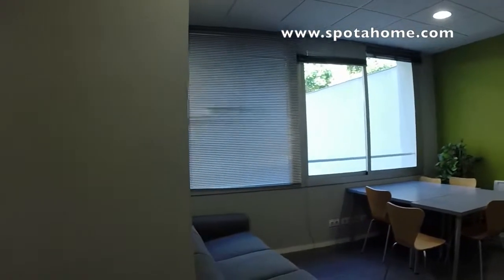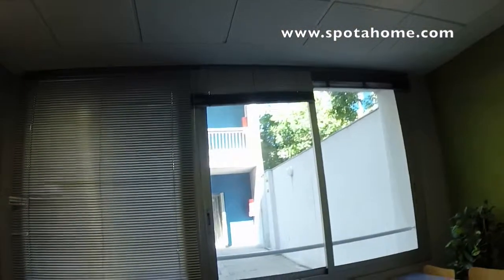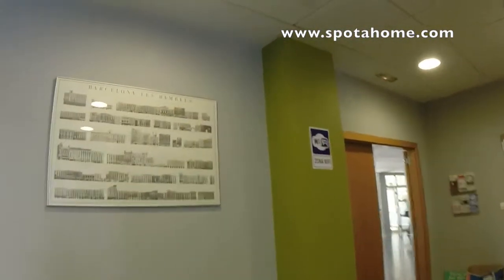And this is the other where you have a study room like the others in every floor. You have sofa, you have two nice tables, two big tables with chairs. And here another sofa. The views are this. Here you have some doors of some rooms, double or single. And this area you have Wi-Fi free.